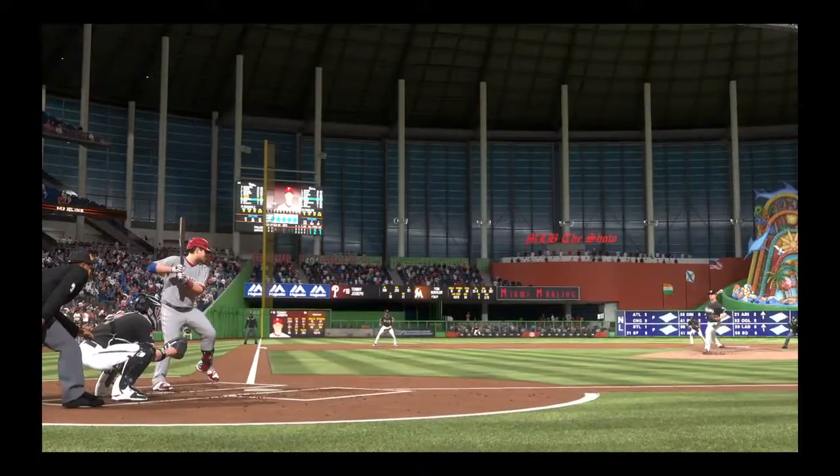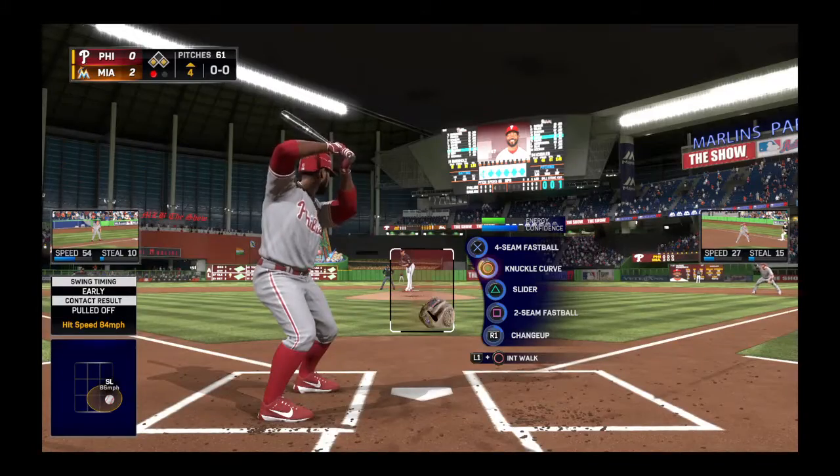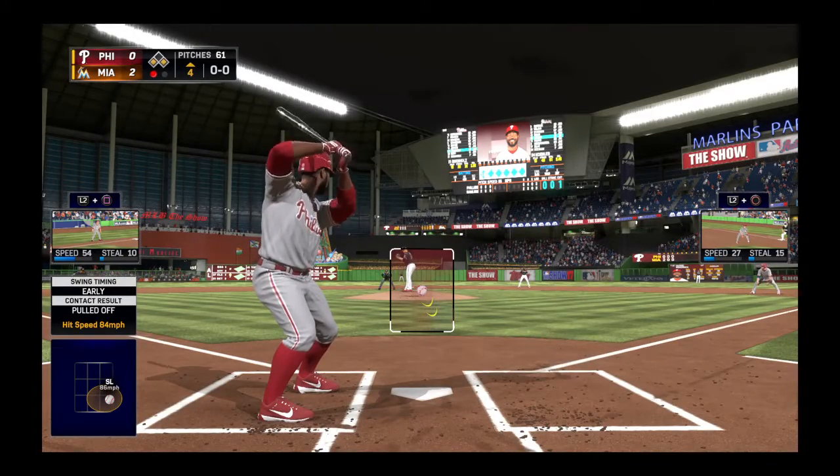Well, that's a good sign for him right there. A single, a hard hit. That's his second hit of the game. Now, he's been hitting .220 so far most of the season. Maybe this is a start of good things for him ahead.